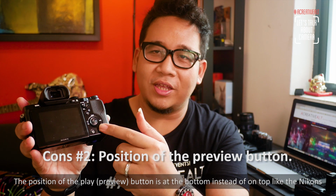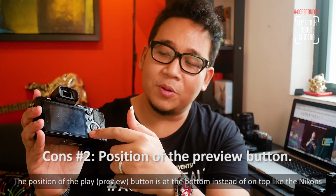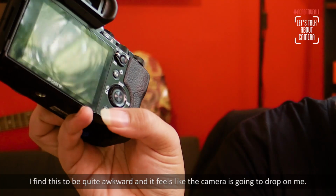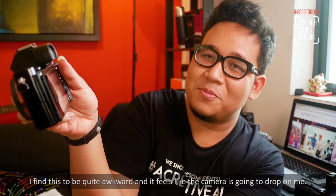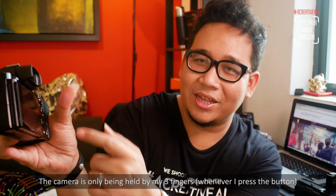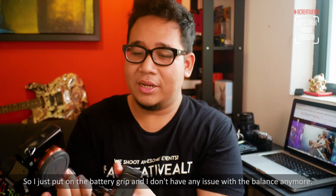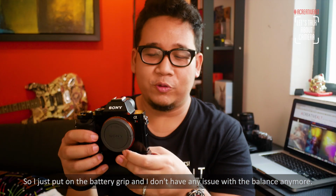The position of the play button, which is the preview button, is actually at the bottom here. Instead, on my Nikon, it was at the top. So the problem with this is, if I am holding the camera with one hand like this, I find this quite awkward. I feel like the camera is going to drop on me. The camera is only being held with my 3 fingers, so there's nothing to hold the camera in position when I jump my thumb to press the play button. What I did was I put in the battery grip and that's it. I don't have any issues with the balance anymore.